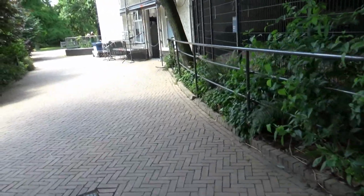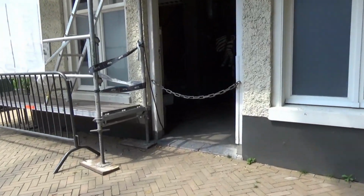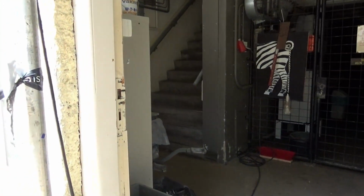So this is a city zoo. It's a classical city zoo, so you've got a lot of these cool classical buildings. Also, that fencing is very typical of a classical zoo. But over here we can get a nice peek into this backstage because it was open for whatever reason.